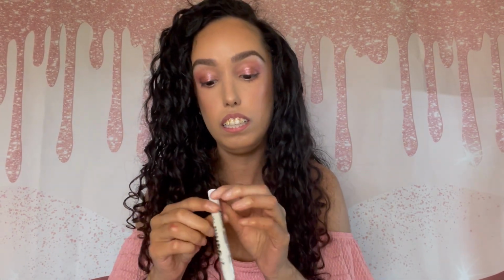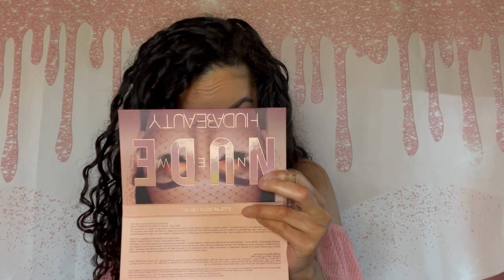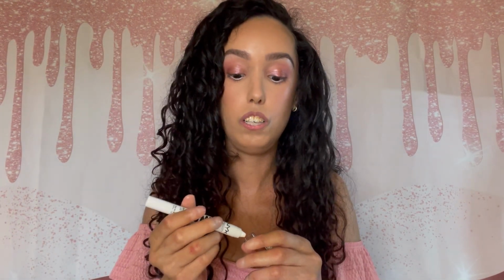I've never done this before, but we're gonna try it. You see a lot of the Barbie dolls, she has like a white waterline. So I was thinking I can go in with the NYX Jumbo Stick in the shade Milk, and just line my waterline with that. It definitely opens up the eye.